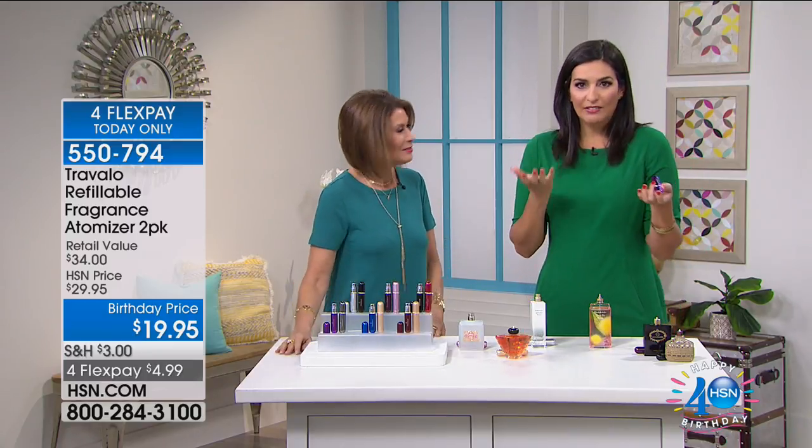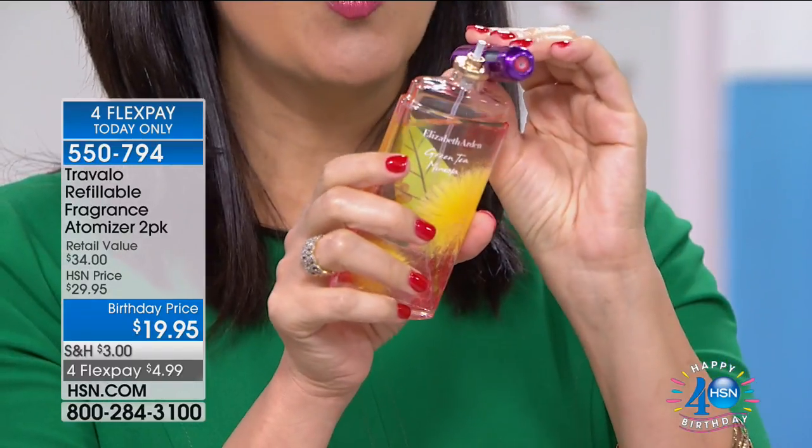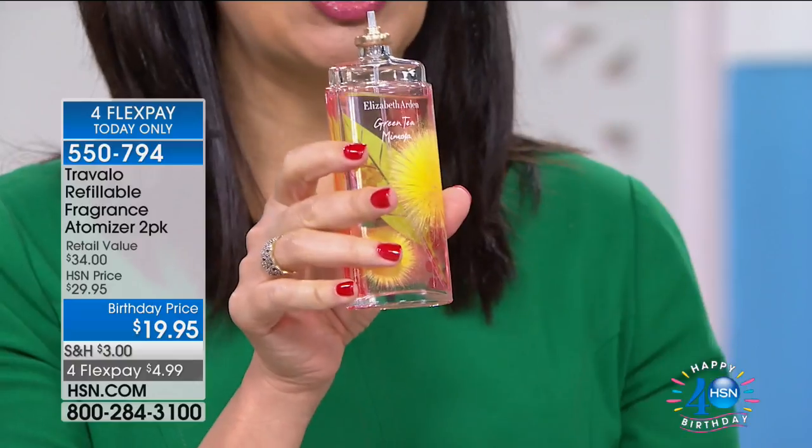Well, because anytime we're traveling, let's face it, the TSA doesn't allow us to take more than a couple ounces on air with us. And for sure, they're not going to let this bottle go through security. But then what you have here is something that's going to work so easily. Anything that has a spray bottle top will work with the Travelo because all you do is a pump system. So I have to actually put this on the table because it helps stabilize it a little bit for you, okay?